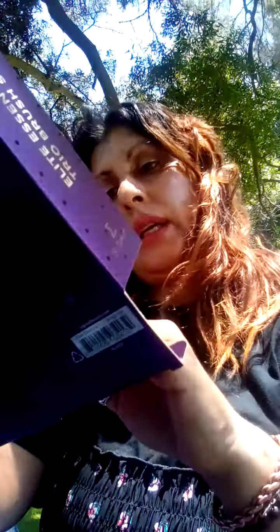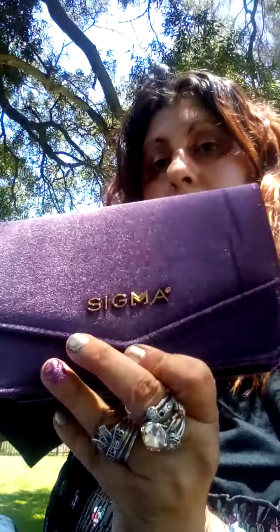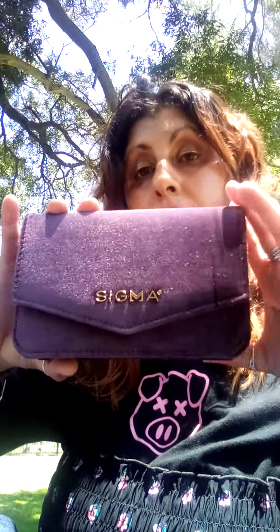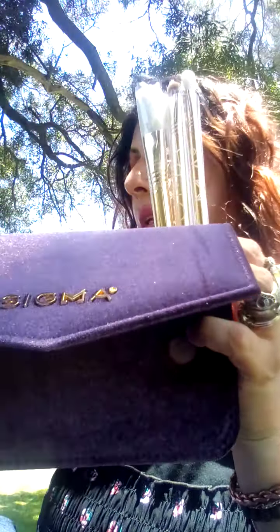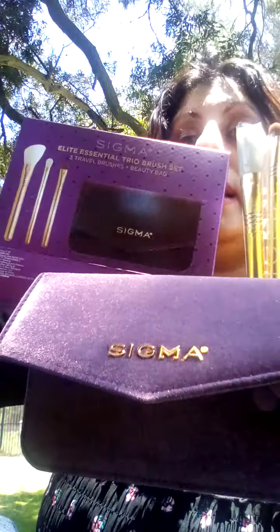is also mini brushes, I believe. Let's see. Ooh, this is pretty. Oh, look at how big this bag is. This is really big. It says Sigma. It's a plummy color, very cute, velvet, soft. And inside, the brushes are not completely tall, they're medium size, they're gold, very beautiful. So this is the set, and this one again was called the Elite Essential.